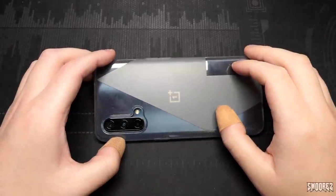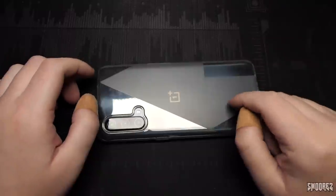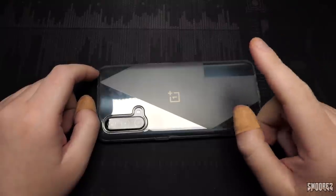With OnePlus now establishing a long-term partnership with me, I hope to have my hands on a Nord 2 soon, which will be very exciting to test and review, and maybe compare to this, but I'm not sure when that's going to be. Probably after I publish this review, I'll get sent out a Nord 2 to review, so that'll be something to look forward to.